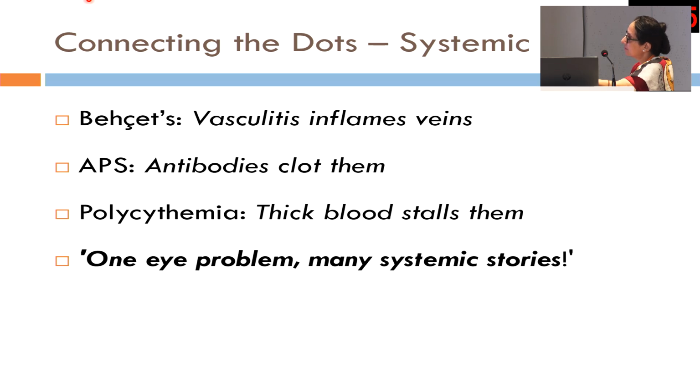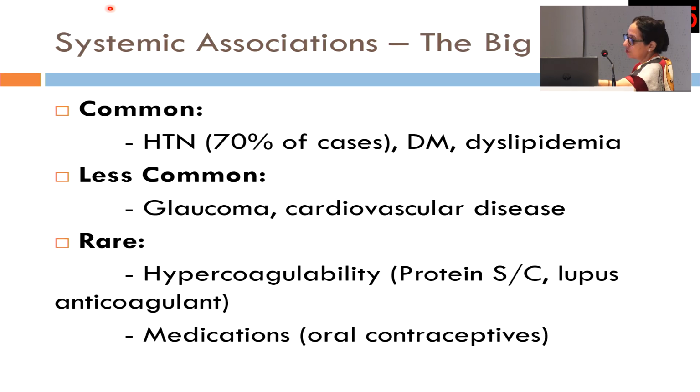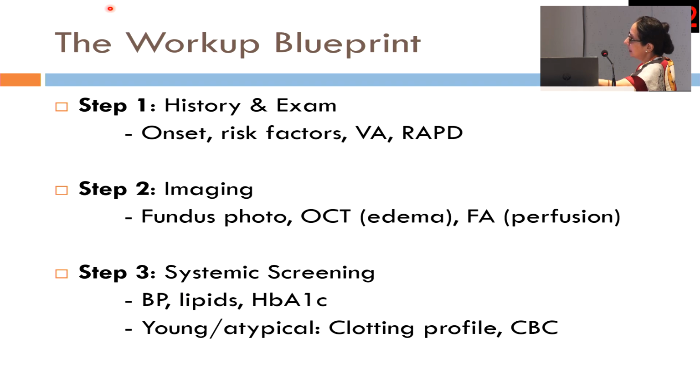So systemic links like Behçet's or Eales disease, antibodies, polycythemia can occur in young patients, and hypercoagulability states, especially hyperhomocysteinemia. So a brief workup for all patients, usually above 65, as Dr. Neha had said. Usually the history of systemic diseases like hypertension, diabetes, hyperlipidemia should be taken and also checked. Also a history of eye disease like glaucoma. Then imaging is important, especially OCT, which leads us not only to how to diagnose and what treatment to give, but also the prognosis and follow-up.